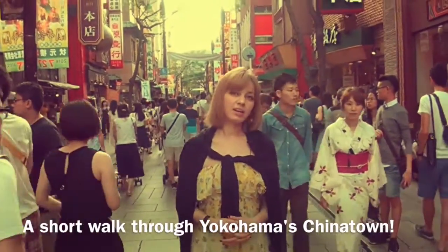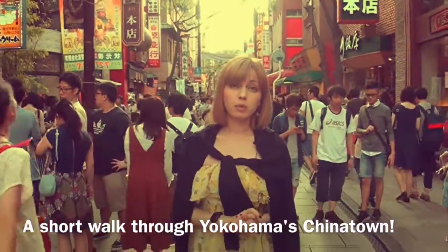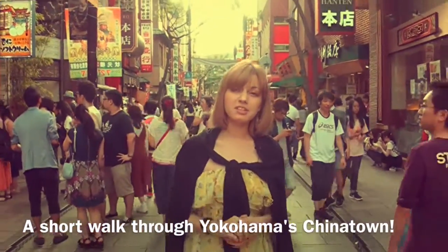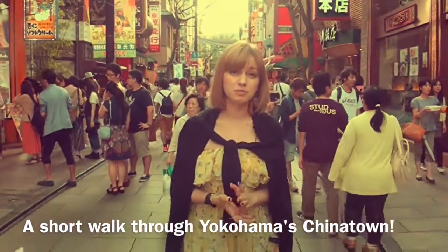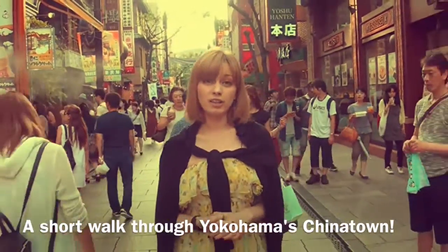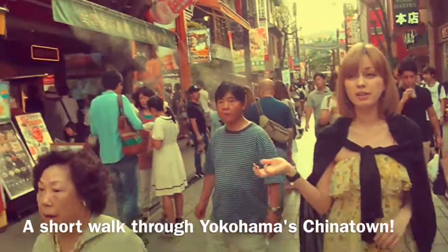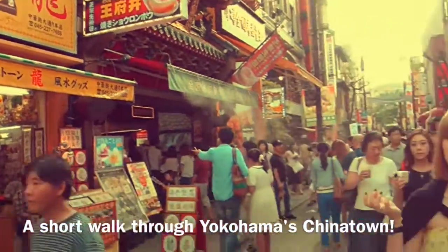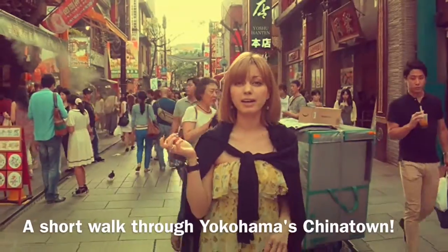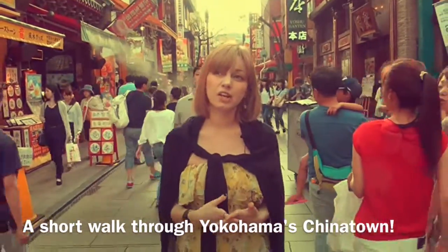Okay, so today we're in Yokohama's Chinatown, and we're going to look around a whole bunch of stores and look for different kinds of souvenirs and try some of the Chinese food that's available here. As you can see, today is a holiday, so there's a lot of people around, and there's a lot of stores open, and there's a lot of amazing souvenirs available for you to look at. And also there's a lot of interesting food that we can all try and share.